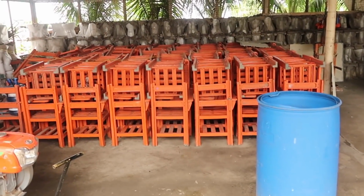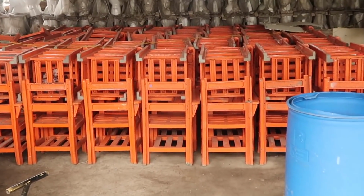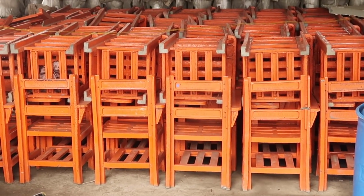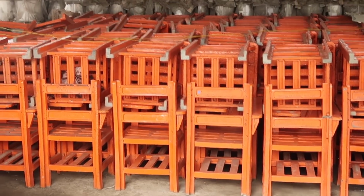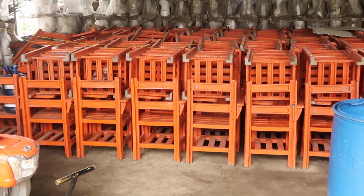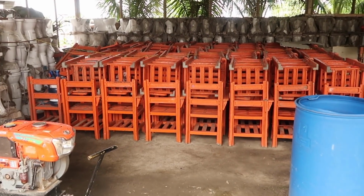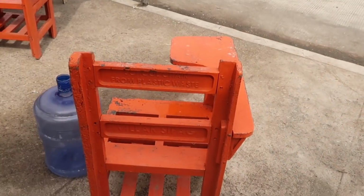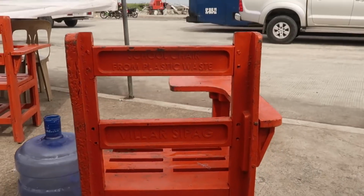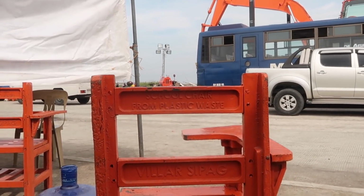They're actually made out of plastic. And for the longest time I tried to connect with the people behind this, but so far no luck. I really want to go to their factory or their warehouse and show how they make these out of recycled plastic. They melt it down and then press it into chairs. It's really cool. Chairs for school children. In fact, here's a closer look at one of those chairs. You can see on the back it says school chair from plastic waste.